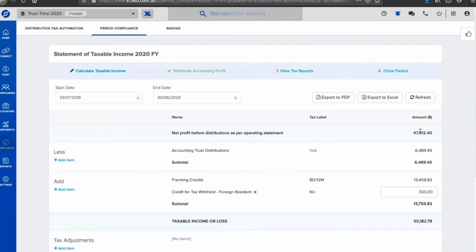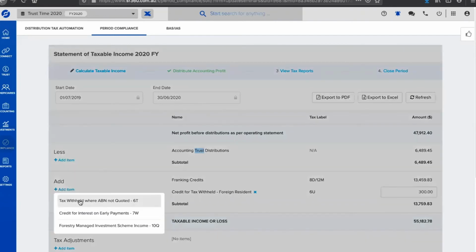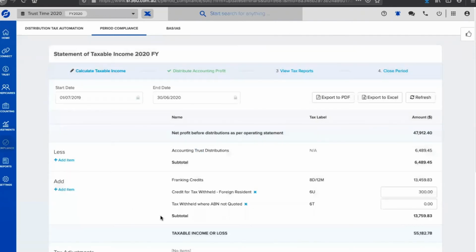So it's generated the accounting profit. So I've got to trial balance stage. I've generated that. I can now do any adjustments on the fly to this accounting and to this tax adjustments. So I can add in an extra item on the fly. So this is typically where it's a tax only entry and it's not something that's covered in our transaction list that you might need to do an adjustment for.